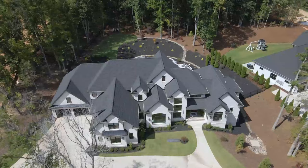So if you're ready for a house tour that you've never seen before, come on, let's go take this tour and show you exactly what the layout in Fort Mill will look like when you're looking for a custom designed home.